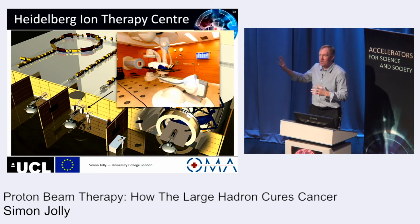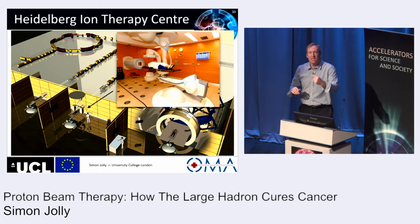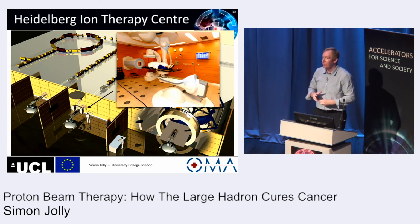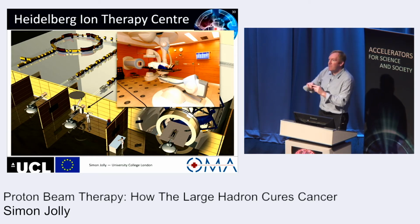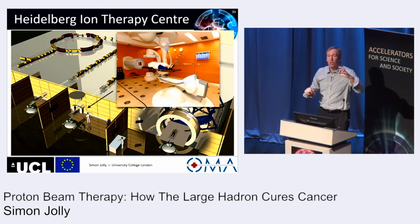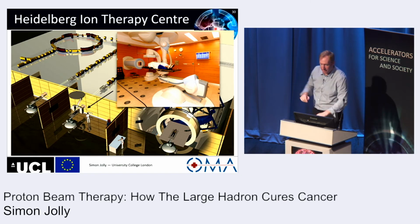And this is where the real difference sets in. So our target in this case is a tumour, and it's in the body of a living, breathing patient. At least we hope they're living and breathing, otherwise we wouldn't be doing the treatment. This is what a fixed beamline treatment room looks like. So you have one beam, and what you see on the left is the nozzle that delivers the beam to the patient, and the patient is mounted on a robotic couch and can move around.